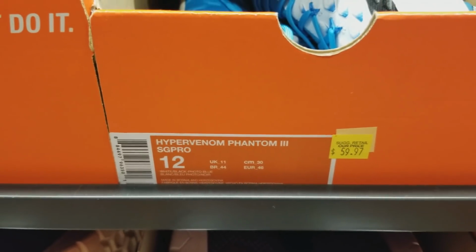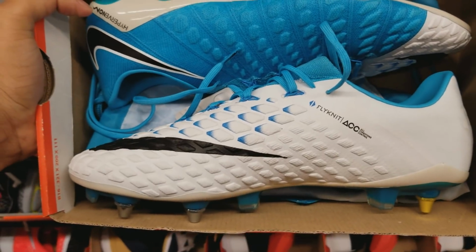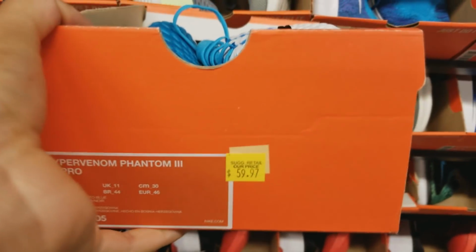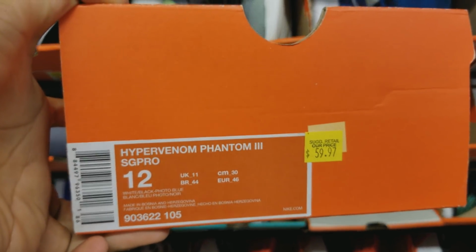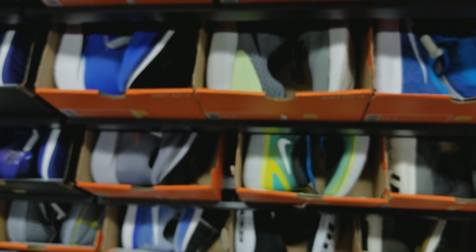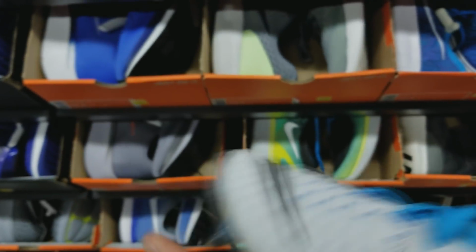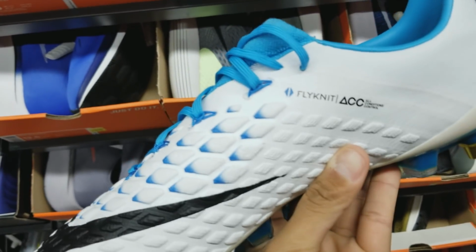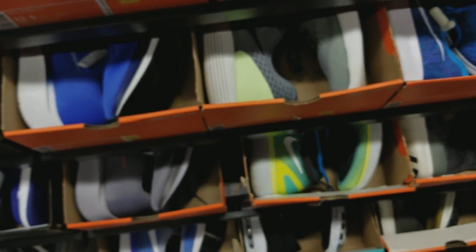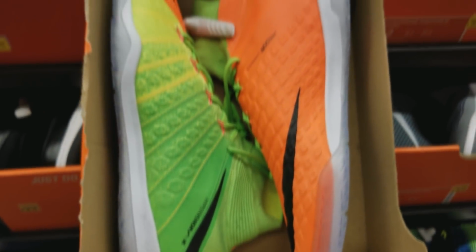All right, so this next section got really good. For 60 bucks, some Hypervenom Phantoms, and they are soft ground. This is a baby blue white colorway. They are ACC, but unfortunately they were size 12. Honestly, guys, I'll be real with you. I was tempted to buy them because although they are 60, they had an additional 20% off. But you can't really tell here on the camera, they were very dirty. When I held them in my hand, I was looking at them, they were very dirty.